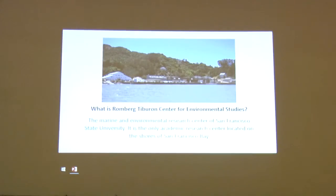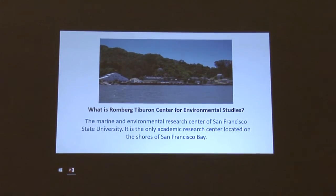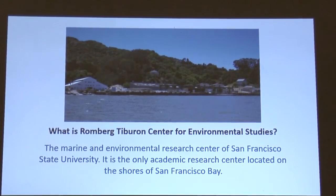Okay, I'll tell you. It's the Marine and Environmental Research Center of San Francisco State University. So obviously we're the Marin campus of San Francisco State University. It's the only academic research center located on the shore of San Francisco Bay.